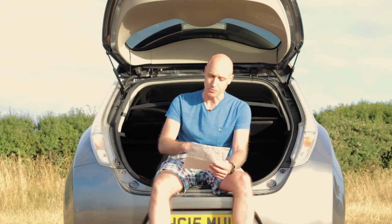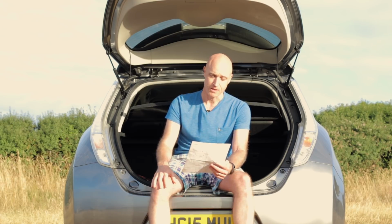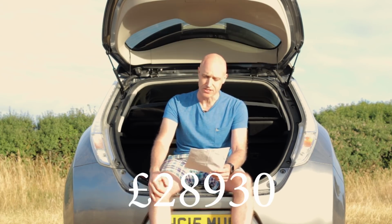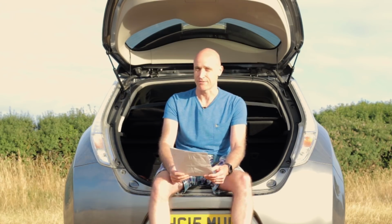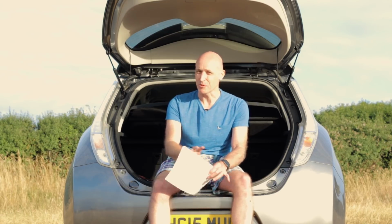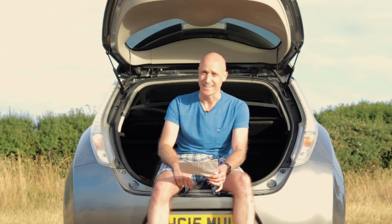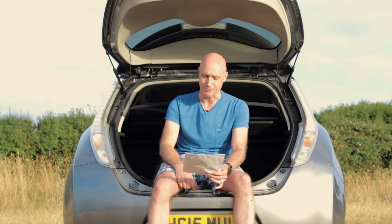And that total price of all of that for the Leaf is £28,190. And just to give you an idea, if you're not in the UK, that's about $37,000. For the Pulsar, that's £28,930, about $38,000. So it's now £740 more to have that Pulsar. £740 probably doesn't sound a massive amount, but remember, the electricity for 12,000 miles in a Leaf is £431 a year. So we're kind of a year and a half of electricity saved, that's £740.